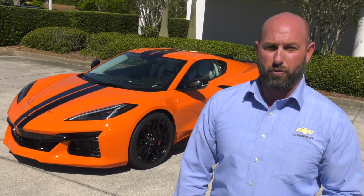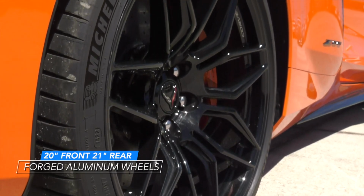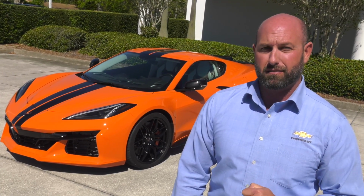Wheels. The production Z06 Corvette comes standard with 20-inch front and 21-inch rear forged aluminum wheels. Available options include the more lightweight and rigid carbon fiber wheels that achieves an overall 41-pound reduction in weight and mass.